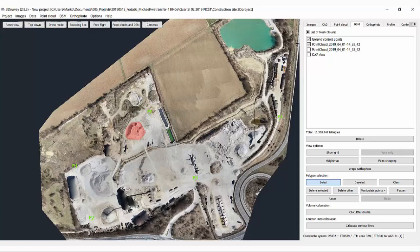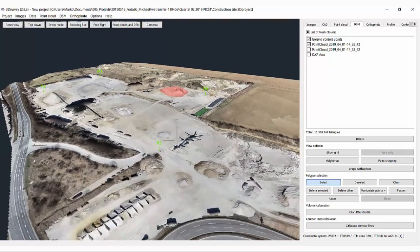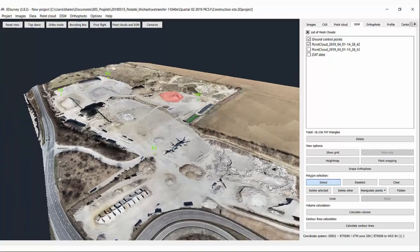Imagine to measure this with the traditional technology, you would need at least 1 day to measure this field, and of course at the end with traditional technology you would get approximately 500 points with GPS or total station, and then based on this you would do all the calculations. But here you get 30 million points, you can easily select anything you would like to have.